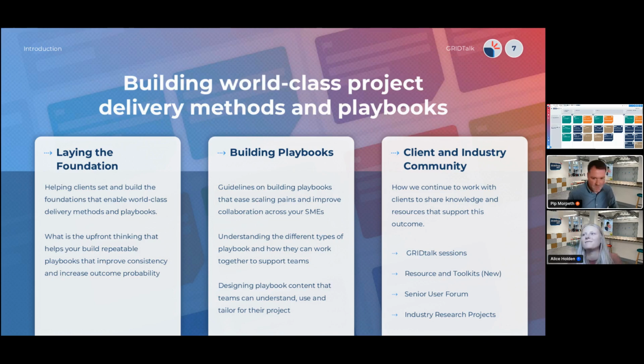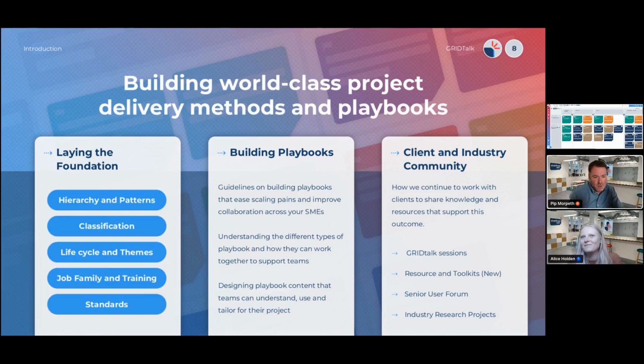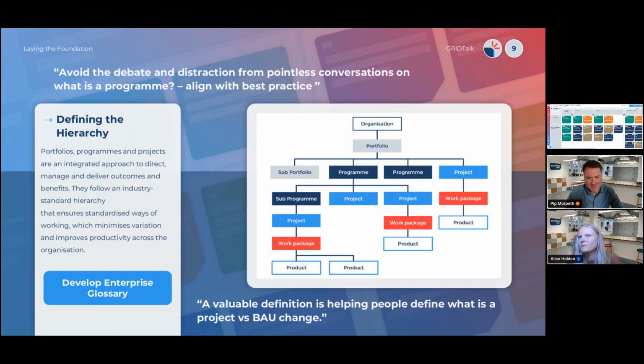Okay, there's a lot to get through, so I'm just going to go through it. Laying the foundations: we've broken this down into five key components, and this is the pre-thinking that you need to do with teams before you start building playbooks. Some of it's fairly straightforward and everyone's going to know it, but we thought we'd pull it all together and go through it. Okay, so first one: hierarchy and patterns.